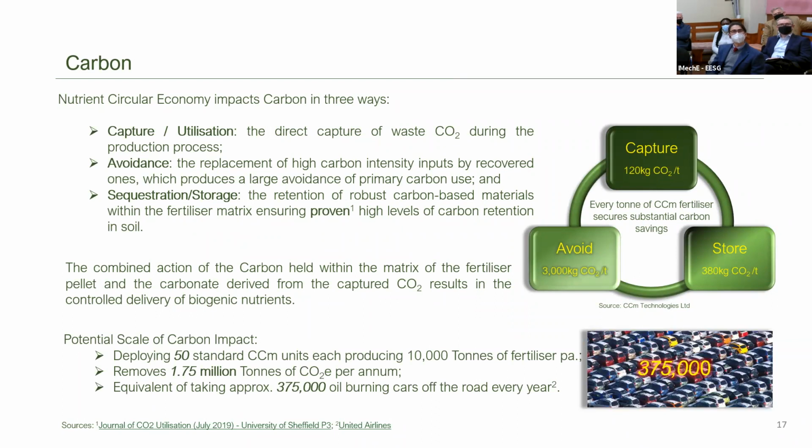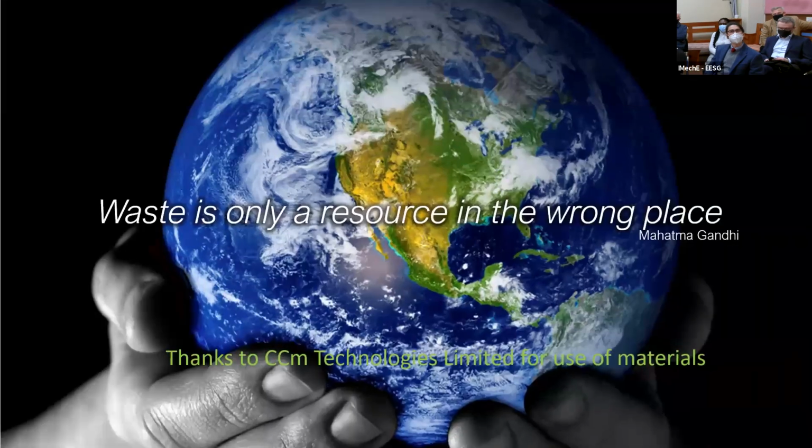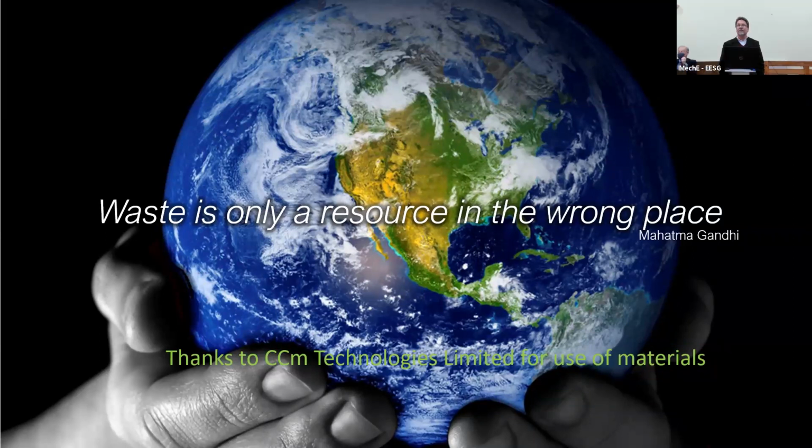And if you think it's a bit of a pipe dream, only 50 of the units that you saw earlier on would produce 1.75 million tons of carbon dioxide reduction. That's the equivalent of taking 375,000 oil-burning cars off the road every year. So, not only are we doing what Mahatma Gandhi meant, which was putting the dung on the fields and the compost, it's making sure that dung and compost has all of its nutrients going to the plants, not just half of it. So thank you very much.